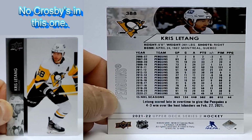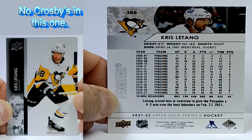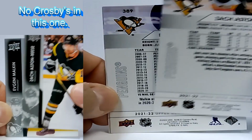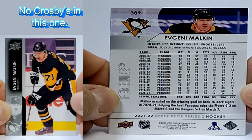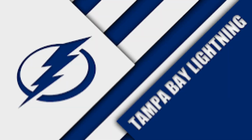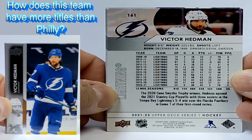Here's some Pittsburgh Penguins. No Sidney Crosby in this one, but we do have some other Pittsburgh Penguins in here. I don't think I have one that plays on my team. I'm trying to think. I know Malkin's a free agent. I can pick him up whenever, but I don't have any of these guys on my fantasy team. But usually the Penguins are hated. One of the only Pittsburgh teams that are hated, because I like Philly more.